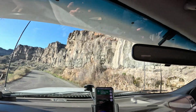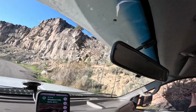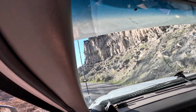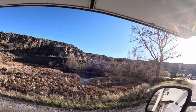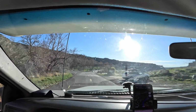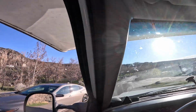Interesting to see the... looks like a little... Something got it. But yeah, look at that rock layer there. It's a very defined line. Don't drink the water though. There's lots of cattle runoff and stuff in there. There's another little marsh down here. Cool. Well, good. I finally made it to the falls.